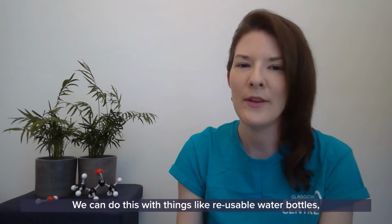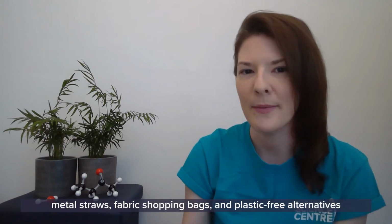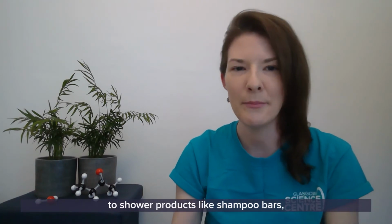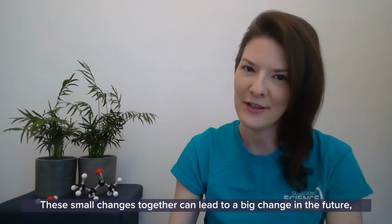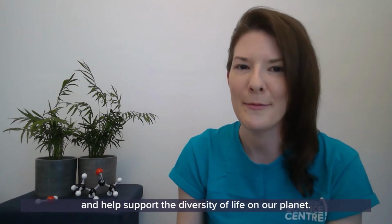We can do this with things like reusable water bottles, metal straws, fabric shopping bags, and plastic-free alternatives to shower products like shampoo bars. The bar soap, but for your hair. Pretty cool. So these small changes together can lead to a big change in the future and help support the diversity of life on our planet.